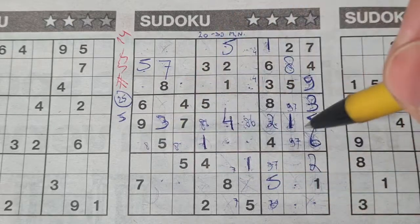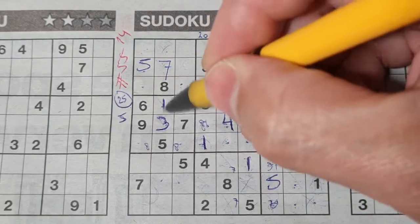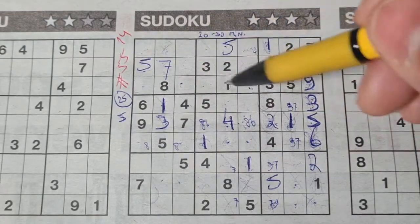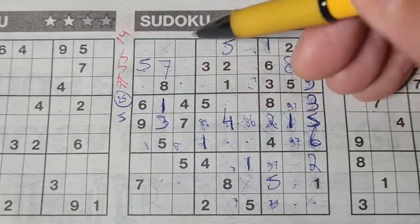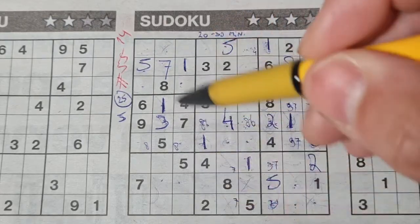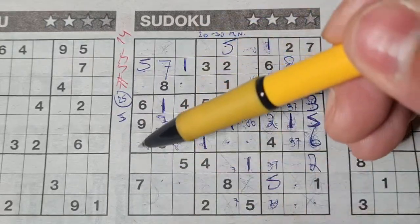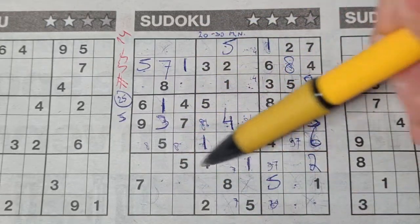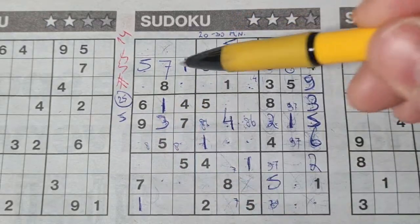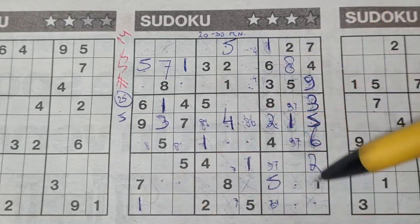1 in this row, 1 in the middle row. So the row above, the only place left for the 1 should be there. 1 in the first row, 1 in the third row. So the row between, the second row, the only place left for the 1 should be there. 1 in the third column, 1 in the second column. So first column, the only two places left for the 1 should be here or there. We see a 1 in this row, no 1 there, 1 should be there. And all the 1s are used, I can see.